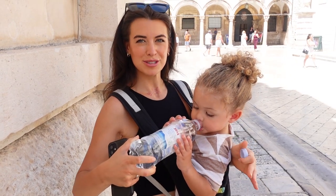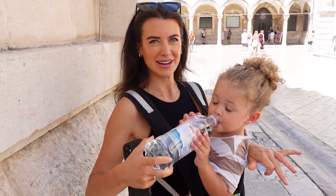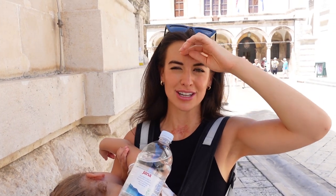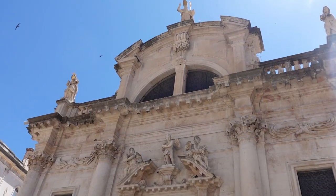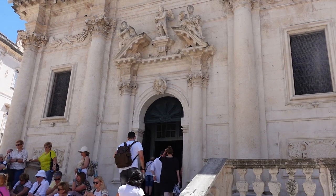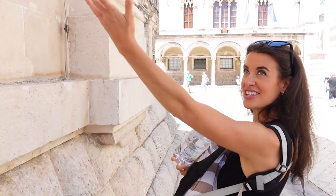Richard the Lionheart, which was our king in England like a long time ago, was on his crusades in 1192. He was actually shipwrecked on Lokrum Island, which is the island you can see just off the coast. He wanted to build a cathedral on the island. And after speaking with the noblemen of Dubrovnik, they suggested to actually build it inside of the walls because it would last longer. Thus, the cathedral.